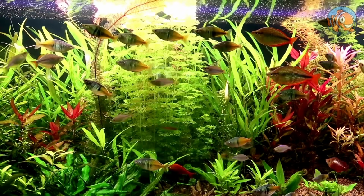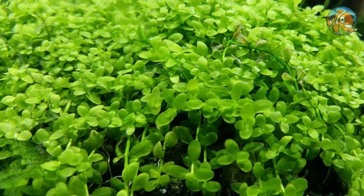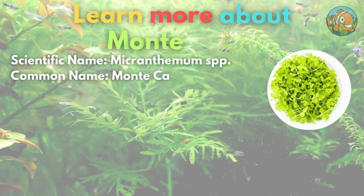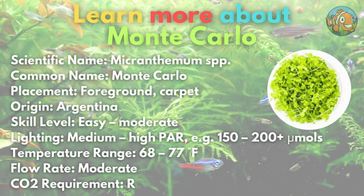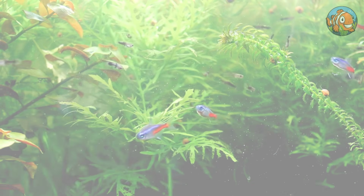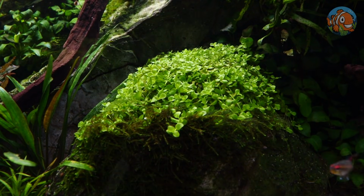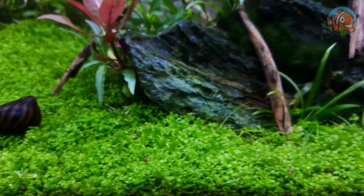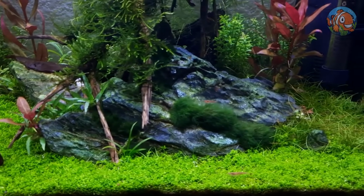Now back on track. Let's give it up for the 11th plant on the list, called Monte Carlo. The Micranthemum Monte Carlo plant has small, spherical, delicately textured leaves. It spreads out and it's green in color. It's one of the best carpet plants for planted aquarium foregrounds. Although this plant is simple to cultivate, a dense, low carpet requires intense lighting and carbon dioxide injection.